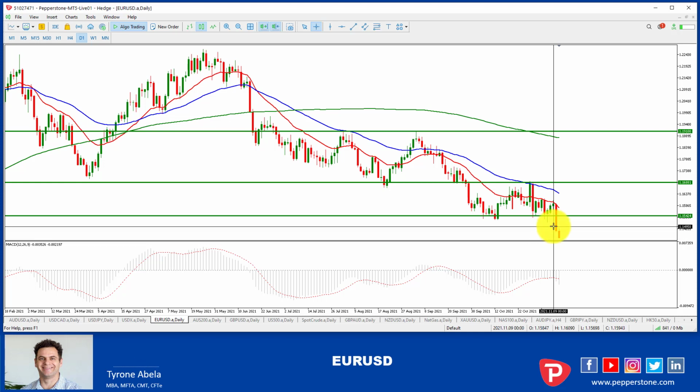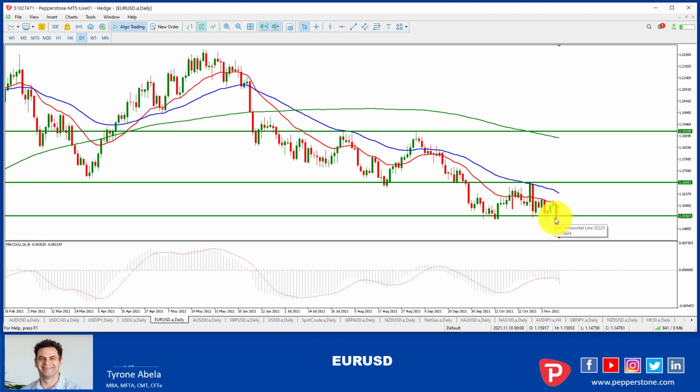So really good trading on the euro. Hopefully you're able to get involved in that one as well. Nearly everything we've been talking about the last couple of weeks has started to move, so hopefully you've been able to capture some of those moves. All right, the last one we'll have a quick look at is the US 500.